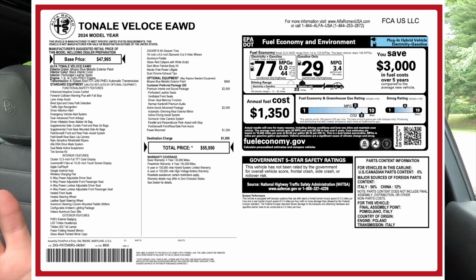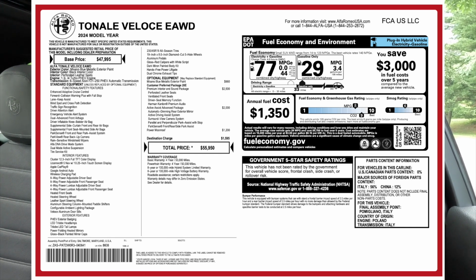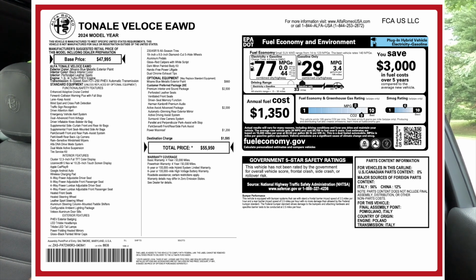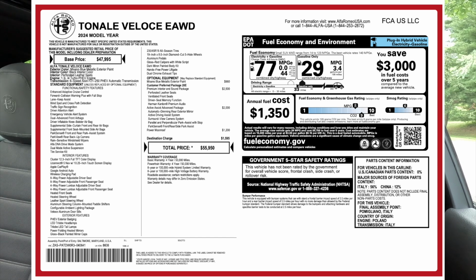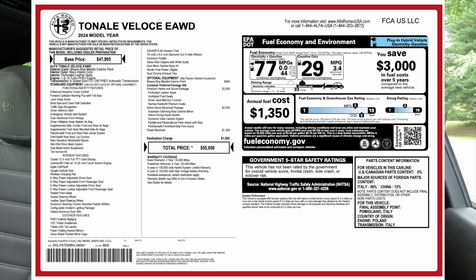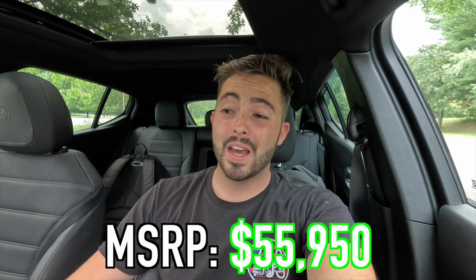But now I'm going to throw the entire window sticker on screen, and you can take a look at everything that you get as standard. Take a look at the couple options that this one has, but basically I am just going to highlight the MSRP. So the MSRP of the way that this particular 2024 Alfa Romeo Tonale Veloce is spec'd is $55,950. That is a ton of money. You can let me know your thoughts on the pricing of this in the comments down below. All I can say is oof.